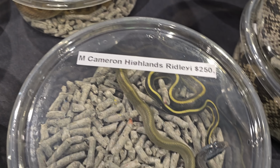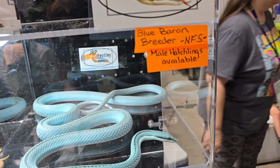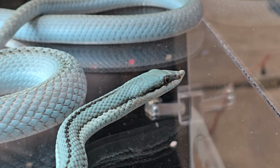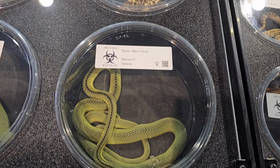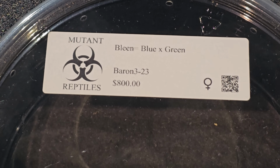I'll break this down into groups to make things easy, but the snake selection was incredible with these really cool diadem rat snakes and cave racers. Also, there was this beautiful blue Baron's racer, a rear fang snake that looks absolutely beautiful, along with these blue times green hybrids. I don't know why anyone would do this, but I guess they're kind of cool.